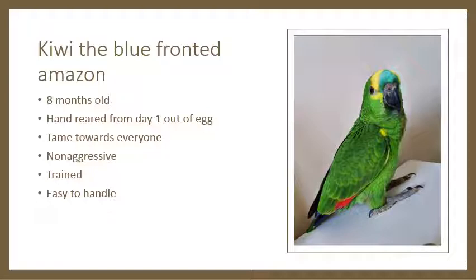Having a tame parrot like Kiwi will be much easier in a first aid situation, but because he is tame, it does not mean he will not bite, as pain may cause him to bite.